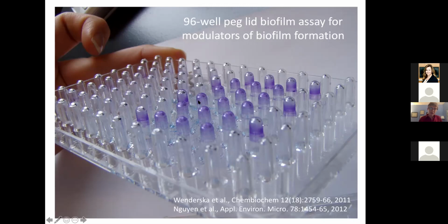And then what we do after 24 to 48 hours is we remove these peg lids and we stain them with this purple dye. So the more purple dye you see, the more biofilm you have. And you can see if you look carefully that just like the natural biofilms that I showed you, you tend to get slightly more biofilm right at the water line, right? Because the bacteria have access there to more oxygen than the guys that are lower down in the plate.